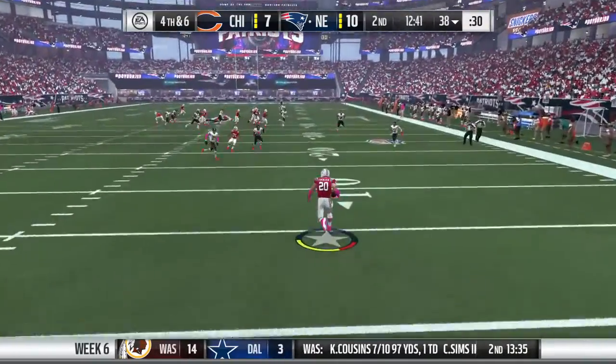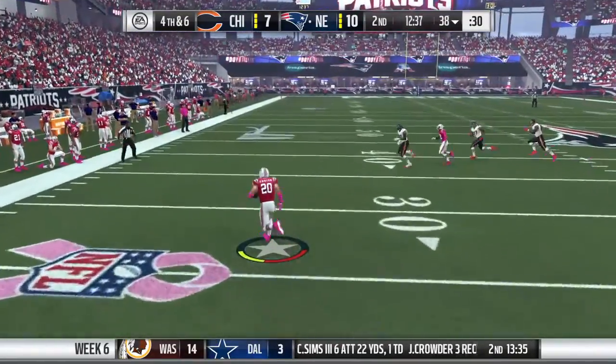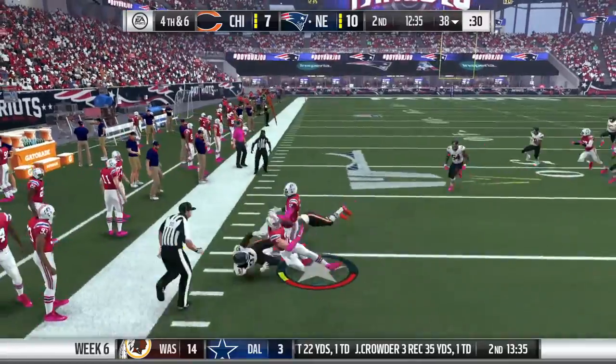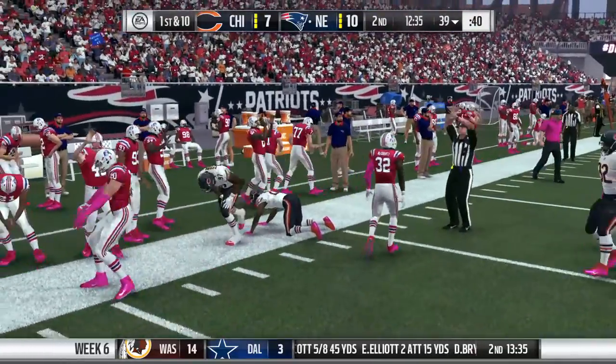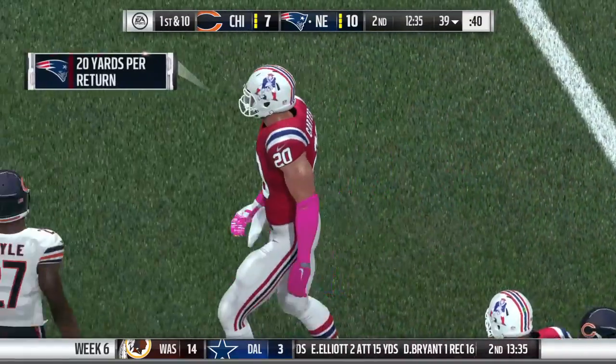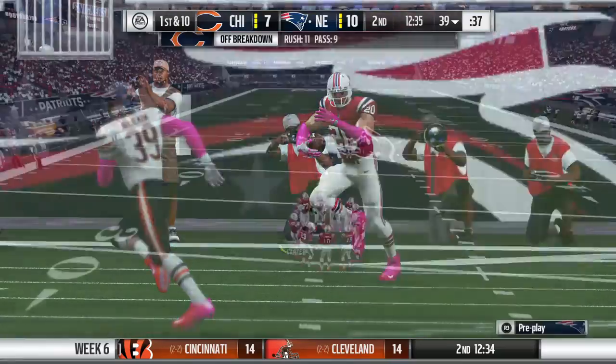Oh, he'll field it in the end zone. Might have been one man away from 6 points. As it stands, it's a huge return. And the offense will take over with a new set of downs.